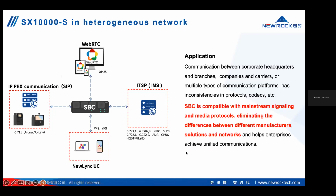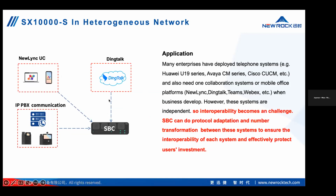We can see here in the Cisco case study, here is their daily communication system. This can be Newlink, Teams, WebEx, and other brands' software. And here is their IP PBX communications. So the SBC can be compatible with the communication systems and with their collaboration systems, bringing the two together to build a unified communication system and protect our users' original investment, because they don't have to replace any of them in their original topology. They only need to add an SBC to achieve unified communications.